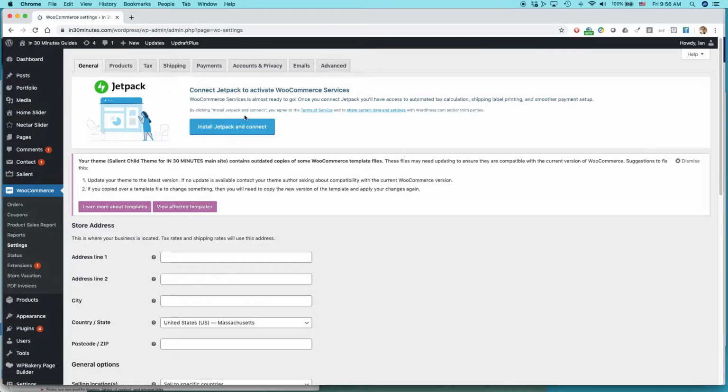And they're asking you to download, install Jetpack, and connect this thing to get it working. But I found that that's something I don't want to do for my WordPress site. I want to keep my WordPress site as light as possible. But the problem here is that if I don't download this, I won't be able to have access to automated tax calculation and shipping label printing. So you need to have Jetpack or another extension to do shipping label printing.